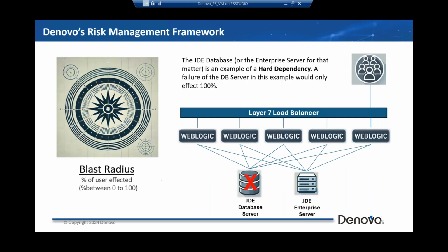A hard dependency might be that scenario we were just talking about where the database is running on top of a single VM. Now, when that database goes offline, all of JD Edwards is down. So, this WebLogic server may be up, but it's not working. Everything is down across the board. So the blast radius, how we look at it, is the percentage of users that are going to be impacted by that particular failure.